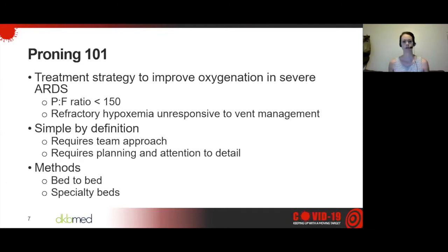A P to F ratio of less than 150 is usually considered a severe ARDS situation that would trigger using a proning strategy. These patients have a severe refractory hypoxemia. You've typically tried all of your ARDS ventilator settings, using low tidal volumes and your PEEP and FiO2 ladders to maximize your PEEP, your low tidal volumes, and your FiO2 to try to get that patient out of that hypoxemia. That's when you would typically go to proning, when you're not able to meet their needs using those strategies. A lot of times strategies will also include using paralytics to help the patient not fight what the ventilator is trying to do for them.